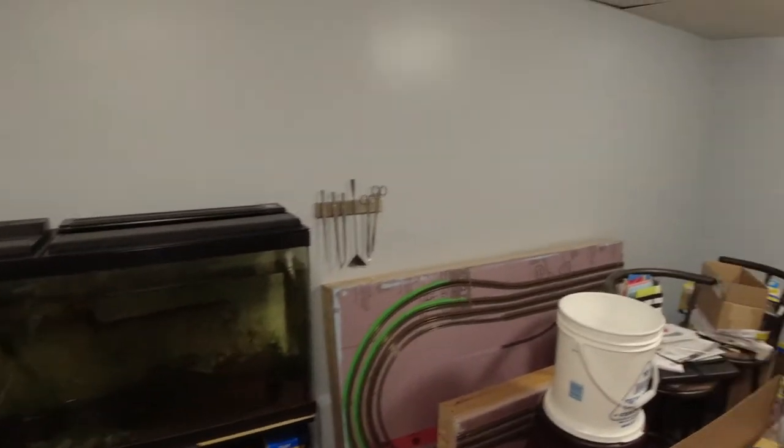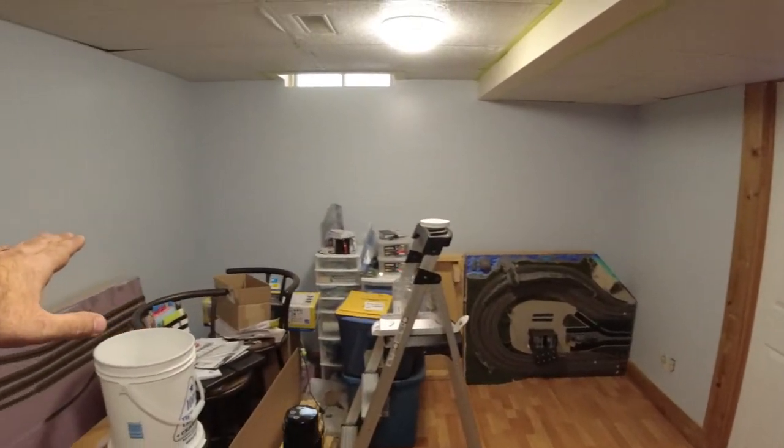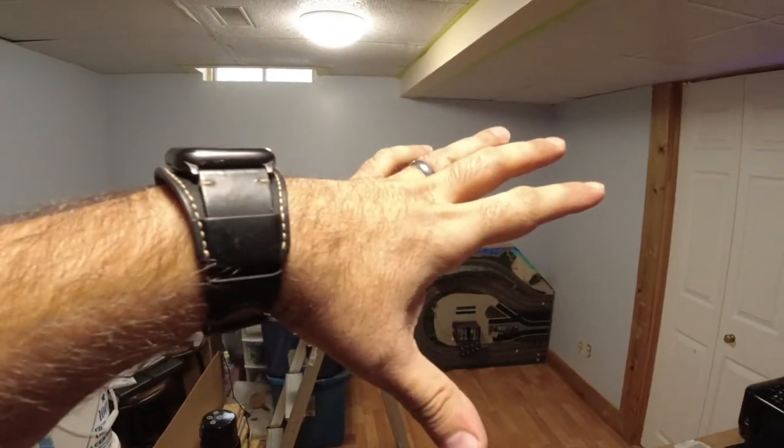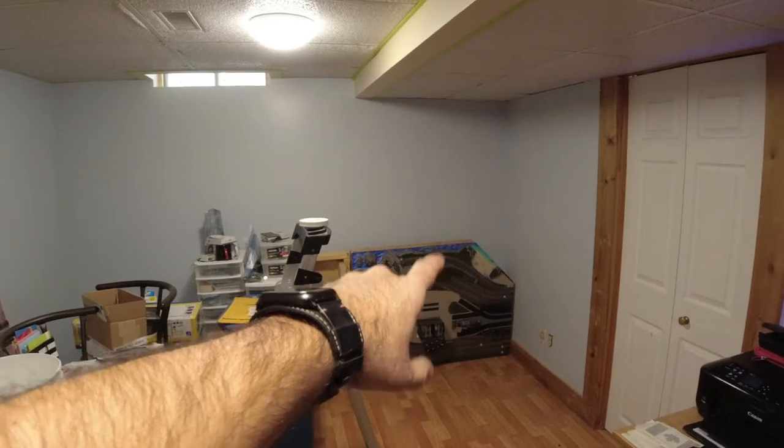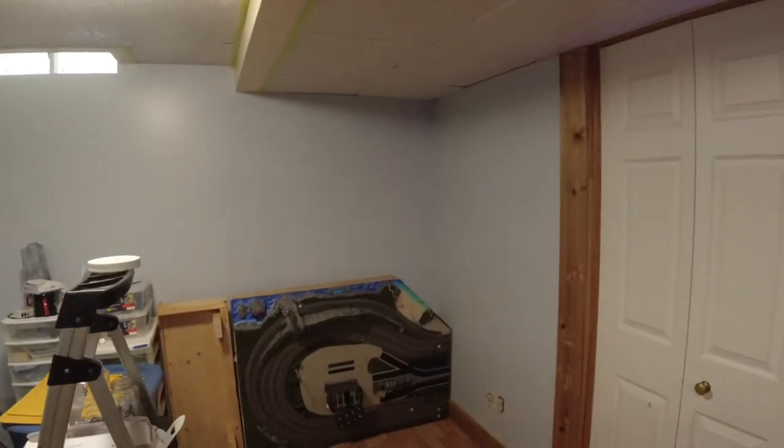So anyways, first things first, let's get a leveled line about how high I want the layout to be, and then we can actually bolt up that section of the layout, which I'm really, really excited about. All right, let's get to work.